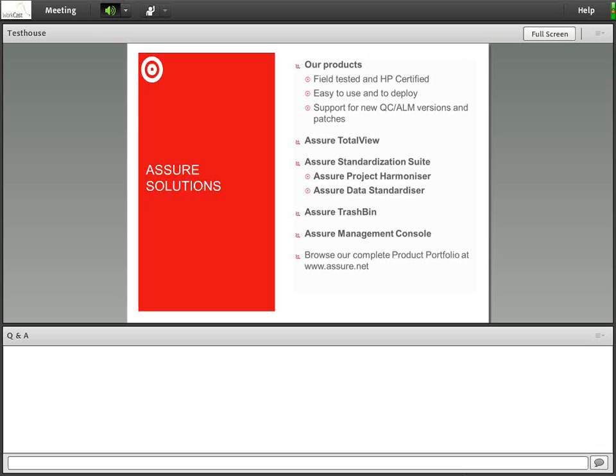We also offer a few other solutions, such as TrashBin. It's TrashBin for QualityCenter, very popular, used by many of our clients, and easy to take into use and pretty much pays back very fast. You can imagine when you delete something from QualityCenter, if you lose it permanently, you have to go to backups. With the TrashBin, you can still restore it, and no problem. We also offer a management console for streamlined administration of HP QualityCenter users and projects, as well as administrative metrics to get a better picture of your QC environment.